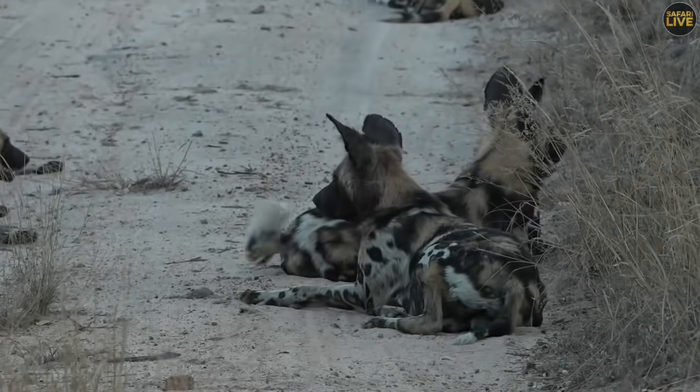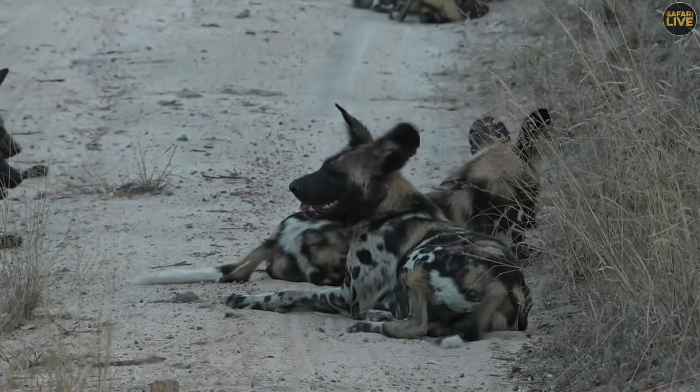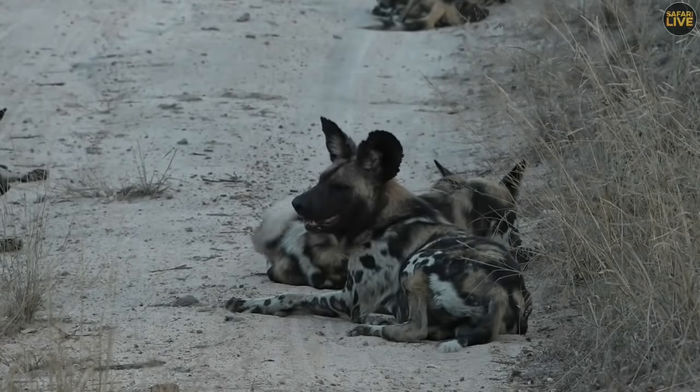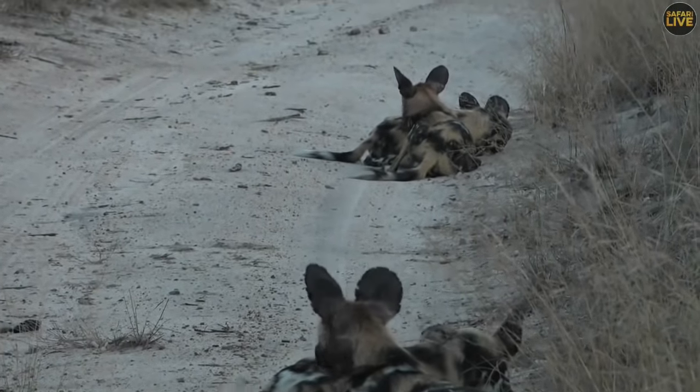What do you see, Craig? I only see six at the moment. Are we missing two? You also see six? Yeah, also six. Craig's got a slightly higher vantage point than I have on the back of the vehicle, obviously, with the camera. But I'm sure they all moved in this direction, so maybe the other two are just around the corner.